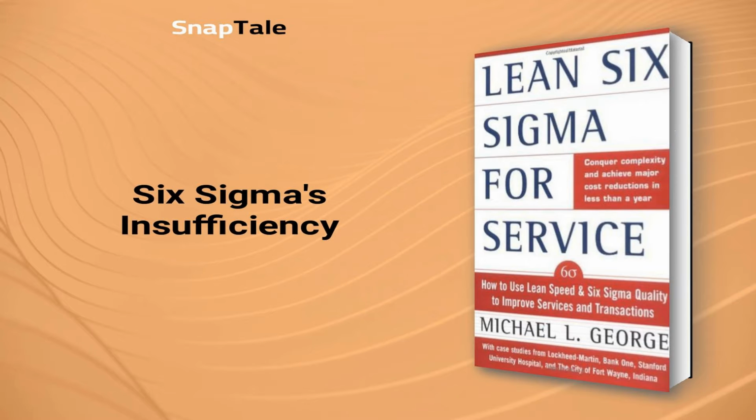Six Sigma's insufficiency. Six Sigma, while essential, is insufficient for organizational growth, according to General Electric's CEO Jack Welch. Welch introduced a new metric, SPAN, to address the variation in delivery times based on customer requests. Furthermore, the Lean Six Sigma methodology combines quality and speed to address both customer satisfaction issues and delays while maintaining cost control.